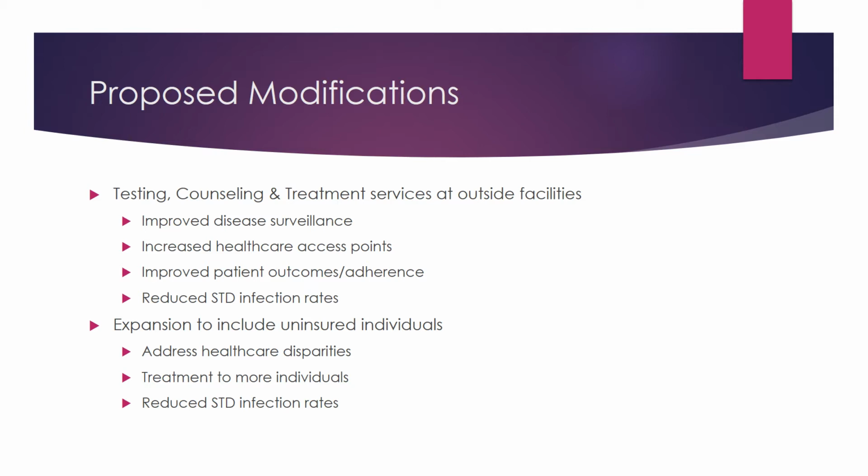I think overall this would improve the disease surveillance. You would have accessibility to persons who live in more rural communities. So you would have increased visibility to prevalence of STDs in those settings. Obviously, it would increase the healthcare access points for individuals in the state of North Carolina, and then ultimately, hopefully improve patient outcomes and adherence.